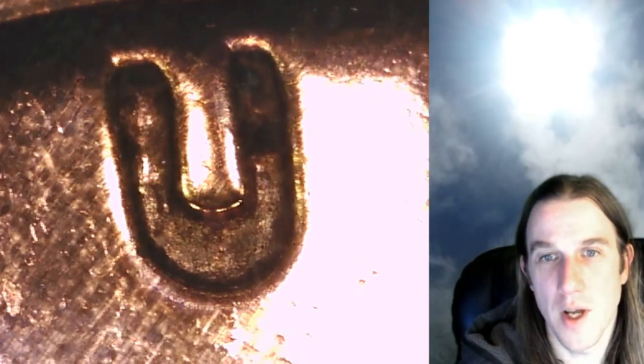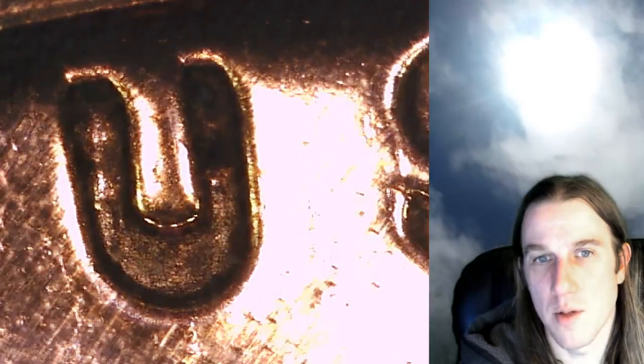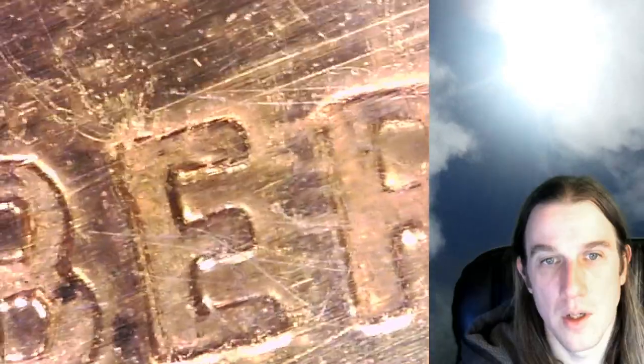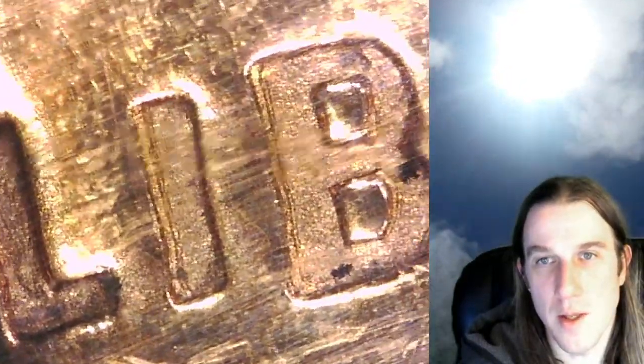Alright, let me go. So look at that one. I lost it. I don't know. I think that this is a double die of some sort, because I don't think that machine damage would make that thicker. I think it would be more like a part of it would be scooped out or gouged, kind of giving a doubled look. But then the I and the B here look really cool.